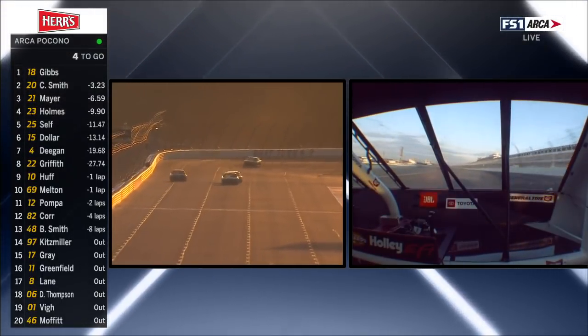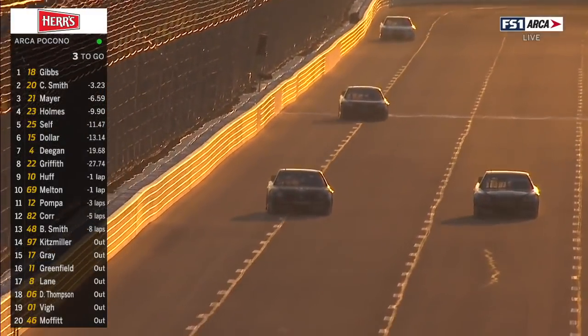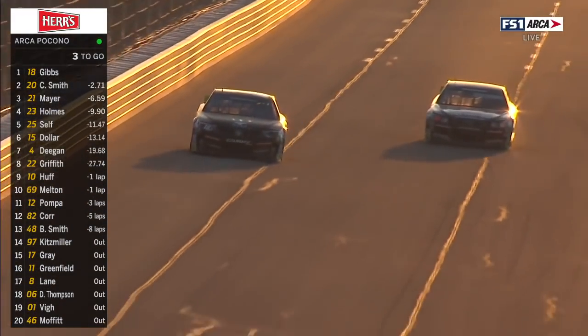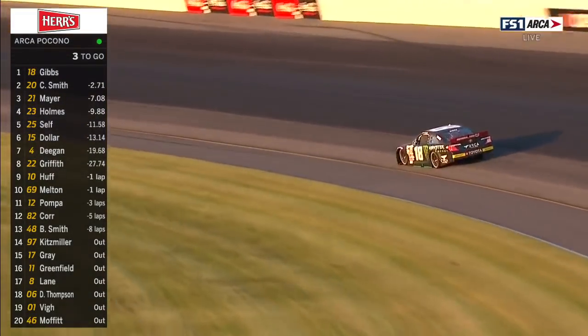Lapped cars will be no factor for the 18. They quickly get out of the way. 3 laps to go. Right now, Ty Gibbs is saying, please, no caution flag. Let's just run this thing out to the end and we're going to be fine.